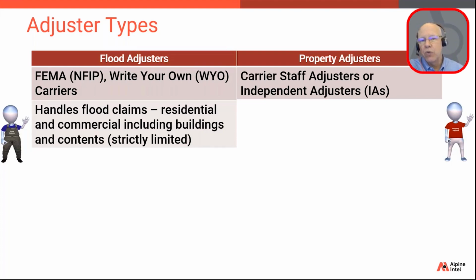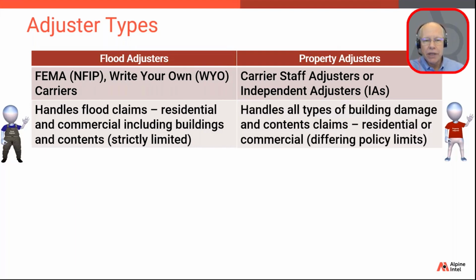This could be residential or commercial and include both building items and content items. But both categories are strictly limited. And a $300,000 home might have the exact same coverage limits as a multi-million-dollar home. Property adjusters, on the other hand, can handle residential and commercial claims, but depending on the policy and how it was written, they could be working with multiple different policy types, and they could have and do have much higher limits in most cases.